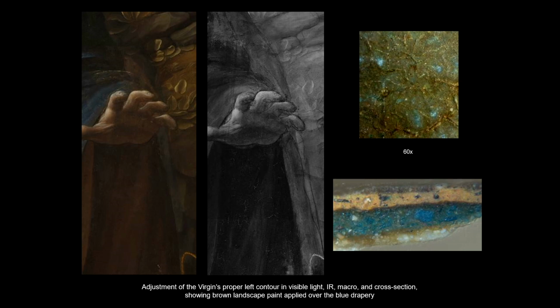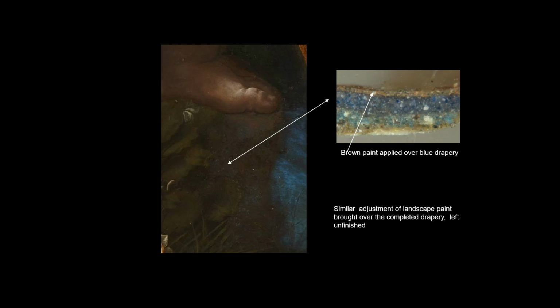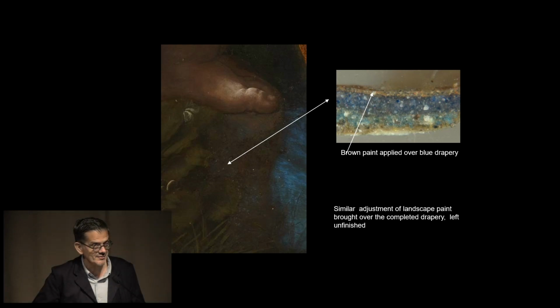And we can also see that brown paint used to edit the relationship between the Baptist's foot and the Virgin's drapery. Here, the brown paint is just blocked in on top of finished blue drapery, no doubt intended to be worked up again, maybe with some foliage or a different drapery, but it's just been left like that. It's quite surprising when you see it in the studio and you see these areas that are so unfinished and unresolved. It's very much more present, I think, visually than it is in the galleries.